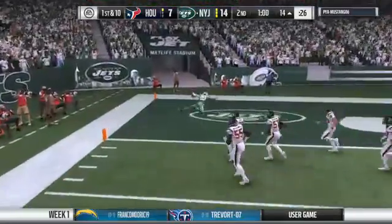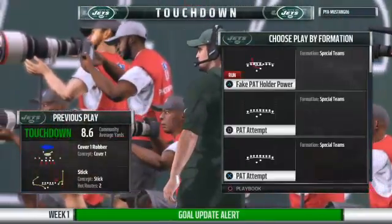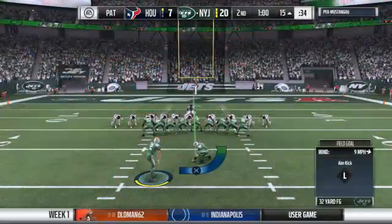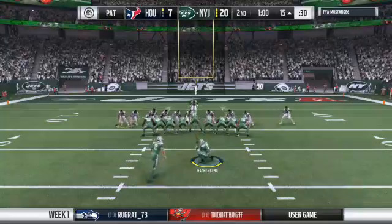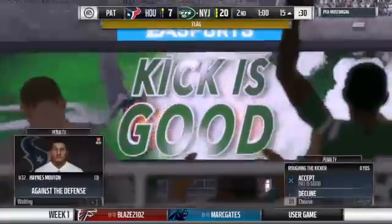Back to throw here. And he's in. Touchdown, Jets. A great effort there. On his way to a monster game. 3 first-half touchdowns. And the Jets find a way to stretch their lead. It's good, and it is now 21-7.